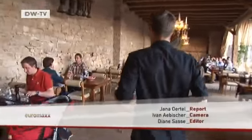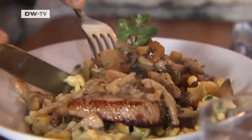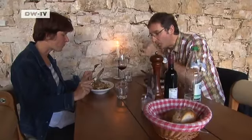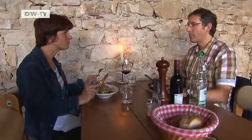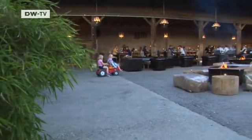The restaurant's decision to be radical about serving only seasonal produce has paid off. It's only open from May to September, but that's enough to do a roaring trade. In summer, there are campfires in the courtyard and guided tours of the farm, making the whole thing quite an experience.